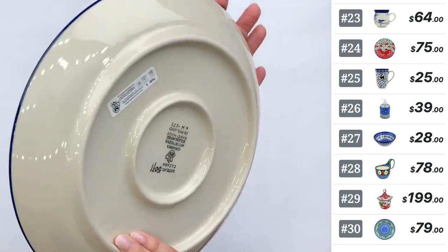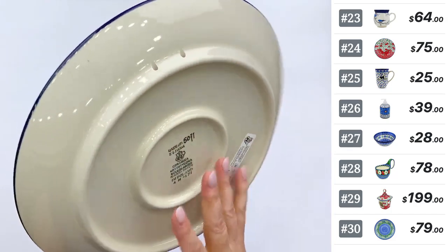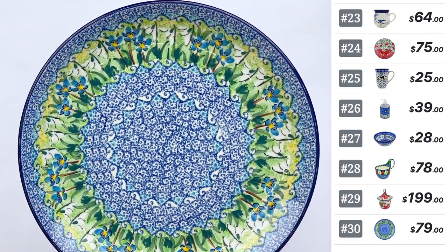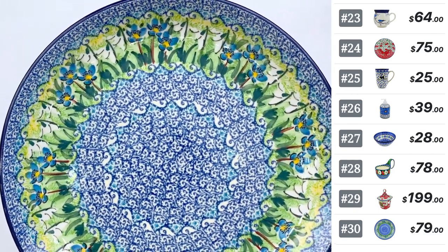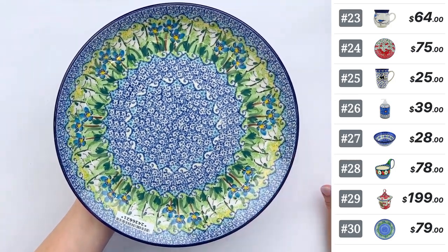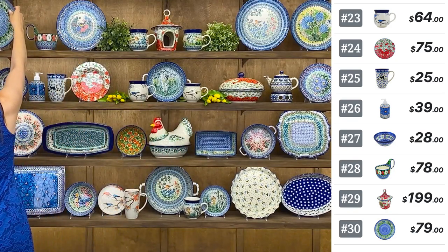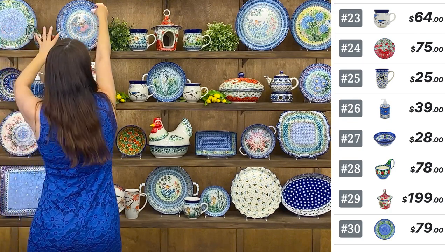You can use just piece of string or a metal rod of some sort, and you can just make the loop for hanging. They can go to your dishwasher and microwave, also freezer safe, and if you need to use it for reheating maybe slices of pizza in your oven, they can go up to 480 degrees Fahrenheit in your oven. So that's number 30, $79, regular price $169.